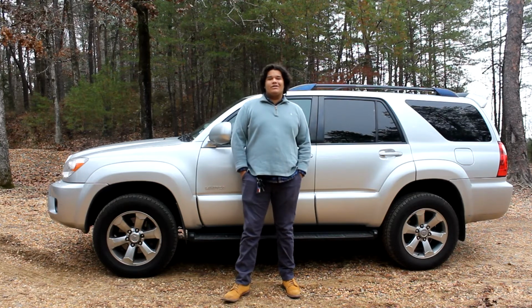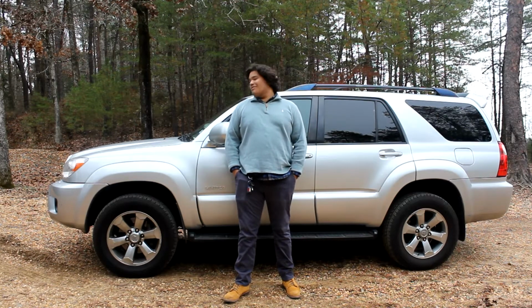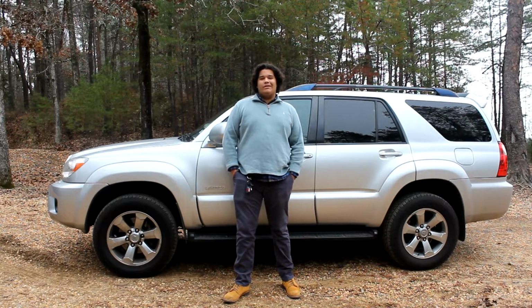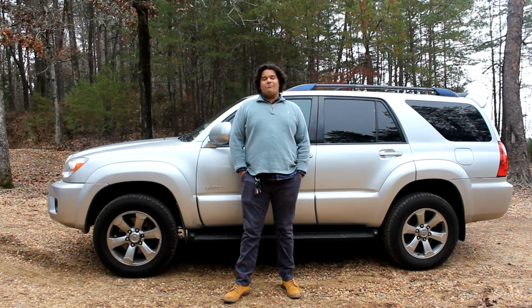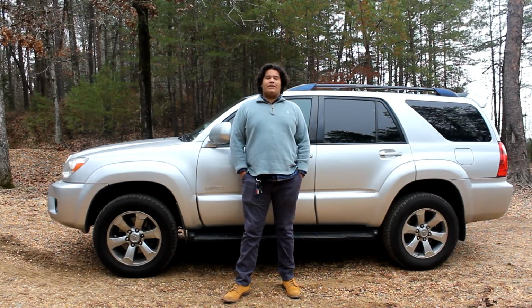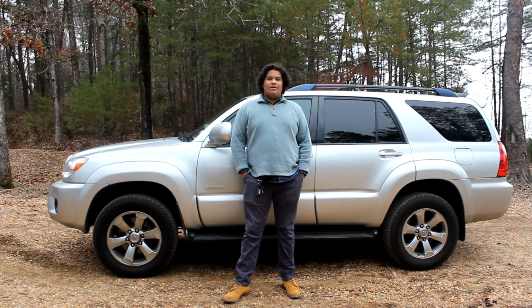Hey, I'm Nathan Verghese, and this is my 2007 Toyota 4Runner. It's got 165,000 miles on it, and I've had it for about, I guess it'd be 4 years now. So I really like it. It's kind of like the perfect college car in my opinion. It doesn't have everything I want, but it's got enough. So I really enjoy it.